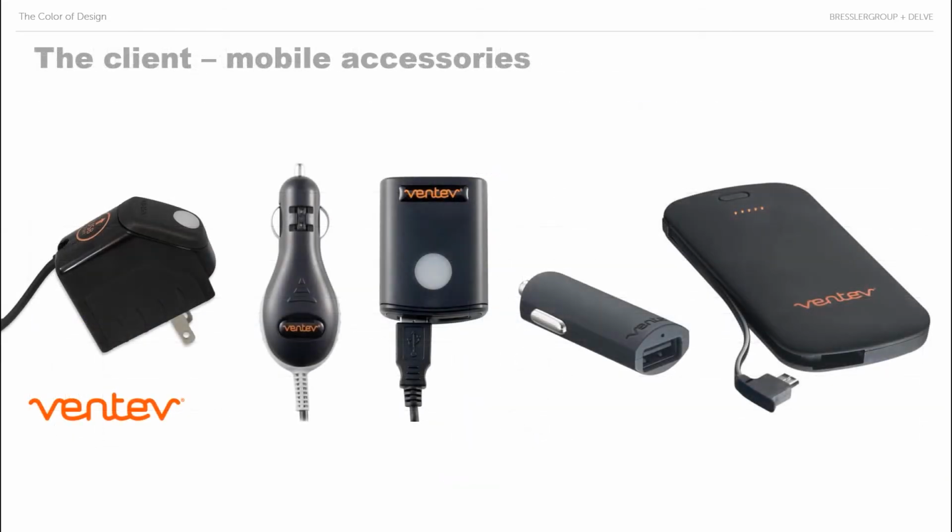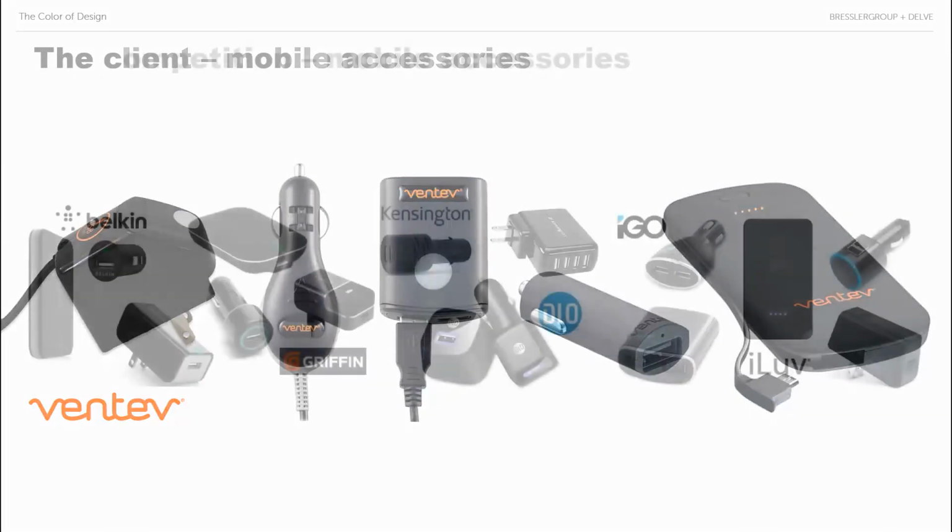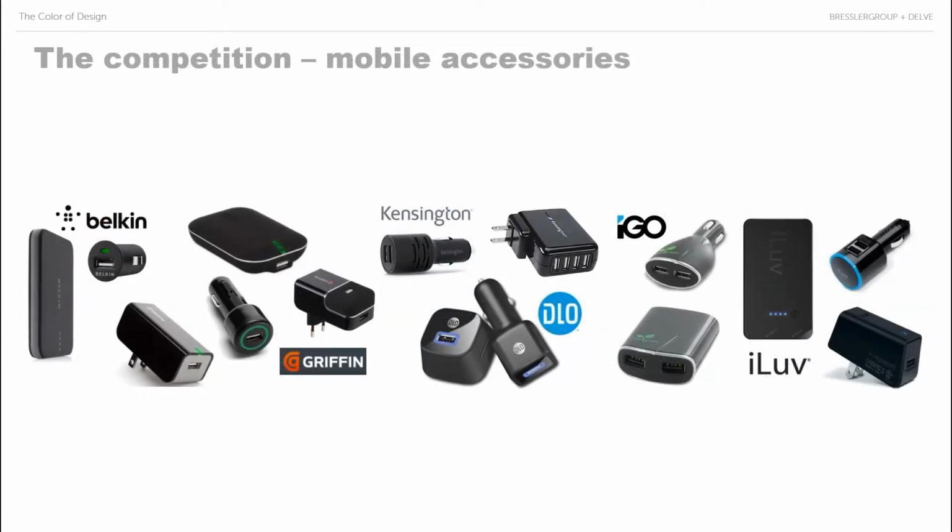For this project, we were asked to develop a new visual brand language that included color and branding execution for the Ventive brand of mobile accessories. These accessories consisted of smartphone or tablet chargers, portable batteries, and associated cables and connectors. This was a relatively young brand that inconsistently mixed source products with some unique design products. It was also largely black in color, with a mix of materials, finishes, and varying brand executions, which was not that different from the color landscape of their key competitors, mostly black in color with limited color and light accents.